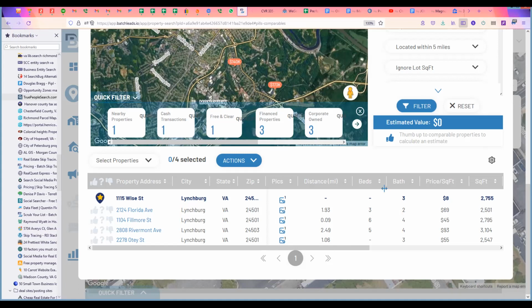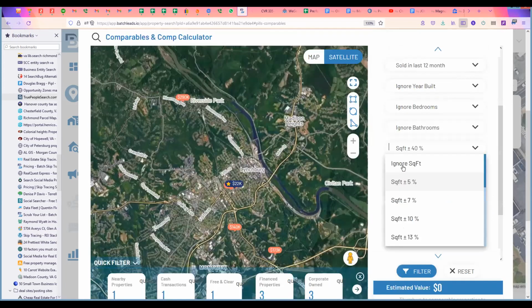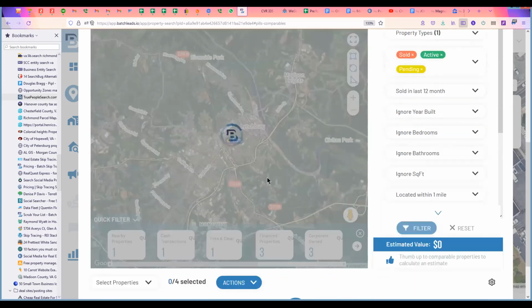Again, this is a rural market, but I would rather take off my year built here and maybe give it a little bit more square footage. With these bigger properties, I might even just ignore the square feet to see what it brings up, because where it's 2,800 square foot, you might just have a bunch of smaller houses that sold nearby. So if I ignore square footage, and bring my located within a mile instead, and then hit filter, it's supposed to bring up a lot more comps, but it didn't.